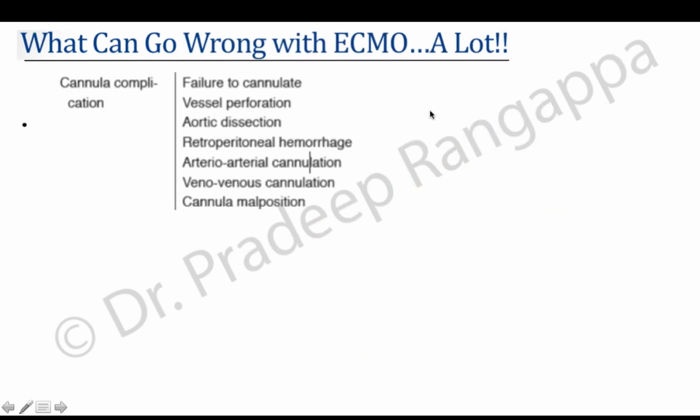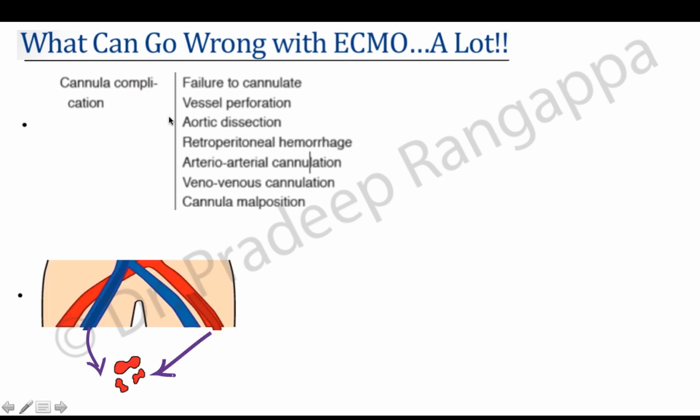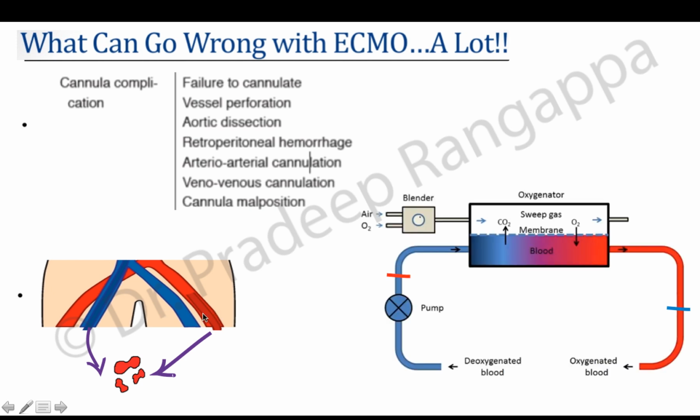So what are all the complications with ECMO? There's a whole lot of complications that can arise with ECMO. There are complications related to the cannulation. You may have failure to cannulate, and you may cause vessel perforation. I think there is a huge problem with arterial perforations or aortic dissection or retroperitoneal hemorrhage. As you see, all these cannula complications could be avoided by using ultrasound and making sure the guide wire is in place, and even after the catheter is placed, it needs to be ensured that the catheter is sitting in the lumen, because if the guide wire has breached an artery, it can lead to huge retroperitoneal or other hematomas. And there can be bleeding from the site of cannulations.